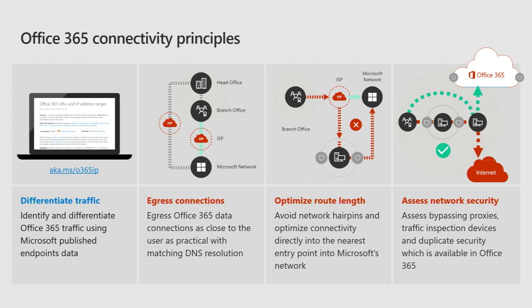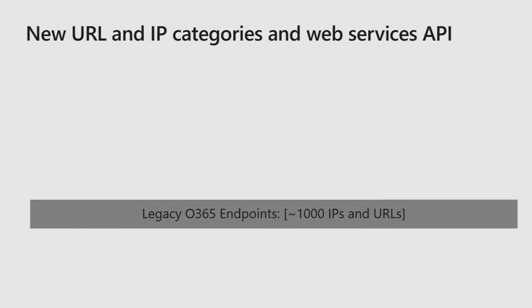So the differentiation piece used to be very difficult. We used to say just don't proxy Office 365 traffic. But as an organization, your security team will just laugh when you ask them to do that. Because there were thousands of IPs and hundreds of URLs, all with different characteristics. Some are Microsoft owned, live on our infrastructure, some do not. Some are YouTube endpoints, some are Google Analytics.